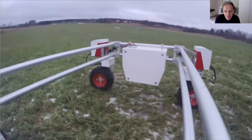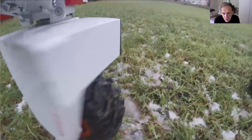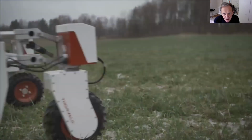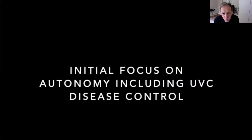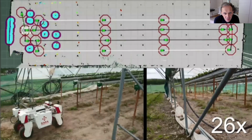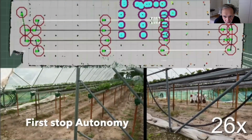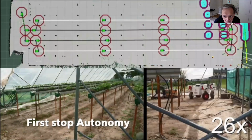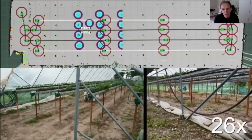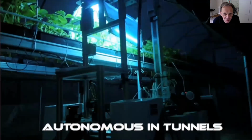This one's about 150 kilos. It's four-wheel drive. Each wheel's got a 500 watt DC motor in it with exceptionally high torque for agricultural use. It's got a very high degree of autonomy, and this just shows the autonomy. The top part of the screen shows the robot's view of the world. The bottom half shows what the robot's actually doing in the real world. It's got a very, very sophisticated autonomy stack, which can navigate through complex spaces.